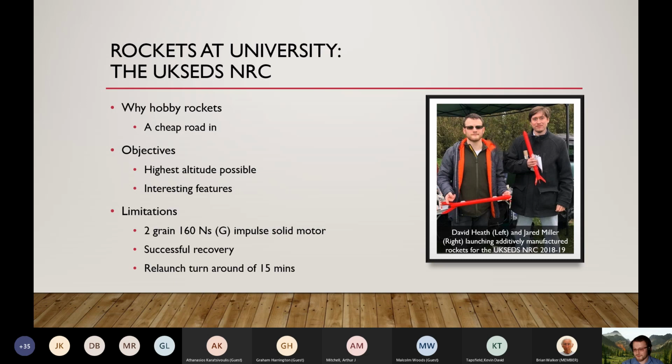You also have to successfully recover the rocket. There's very little point in just shooting it into the stratosphere and having it land catastrophically. So you have to recover it safely, but not only do you have to recover it, you have to be able to relaunch it, which means it has to be safety certified by the range safety officer. And this has to be done within 15 minutes. So the rocket really does have to land in one piece.